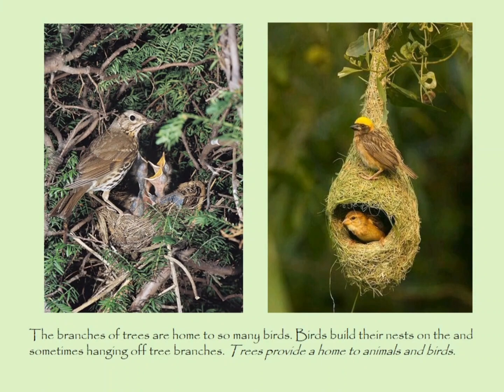The branches of trees are home to so many birds. What do birds do? Birds build their nests on the branches and sometimes hanging off tree branches. So trees provide a home to animals and birds.